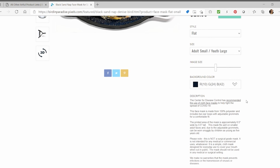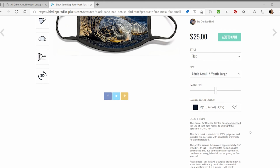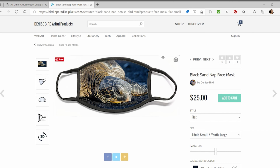Okay. And be sure and read the description if you want to know more about the materials that it's made out of, what it can and can't be used for, the care of it. Because like on the tote bags, I washed mine in the washing machine, but then I finally saw a tag that said dry clean or spot clean only.